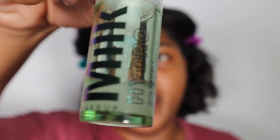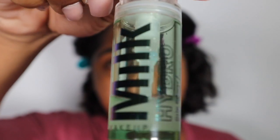Okay, so brows look good, brows are done. Let's put on some primer. I like to use the Milk Hydro Grip Primer. I just spread it on my face, make sure I get on my forehead, down the side. Okay, so we got our primer on.